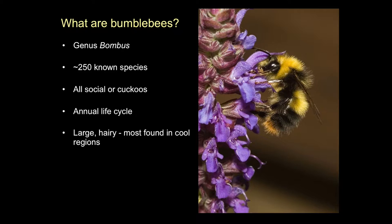What's so interesting and special about bumblebees? I said already that there are 26 UK species, which is just over 10% of all the bumblebees in the world, about 250 globally. Bumblebees are all social bees, but they live in much smaller colonies than the honeybee. Bumblebees have an annual life cycle.